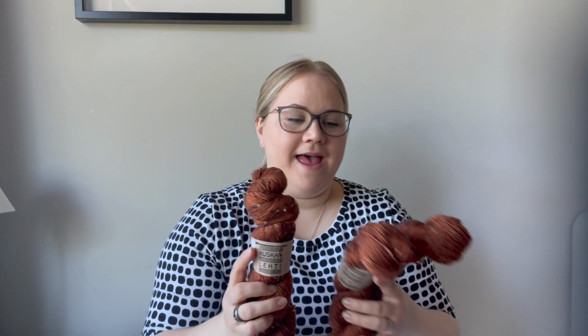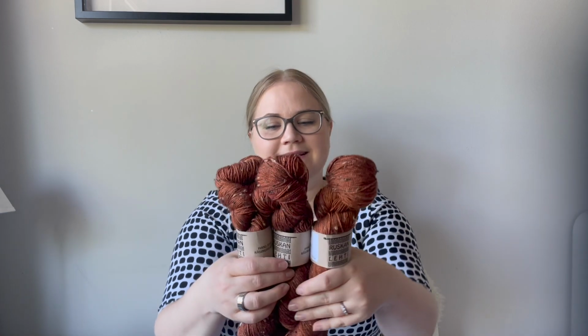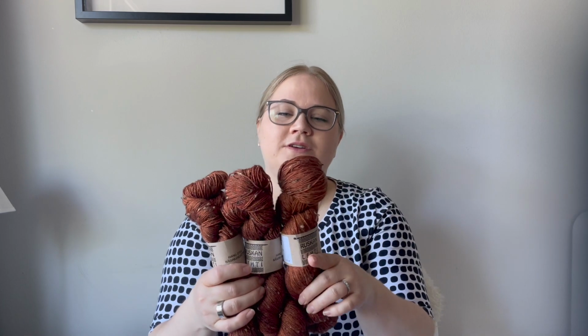I have been thinking of buying some orangey brown tweed, and I went straight away to a yarn dyer called Ruskanlehti, and I thought about this for 3 days. So this was not an impulse buy, because I was like, why do I need more tweed yarn? I have 2 tweed sweaters, one is on the go and one is finished, and do I really need more yarn? But I had that nagging sound in your head that says you need it, you want it, you need it, you want it. So I had no choice but to buy this absolutely gorgeous brown tweed yarn.